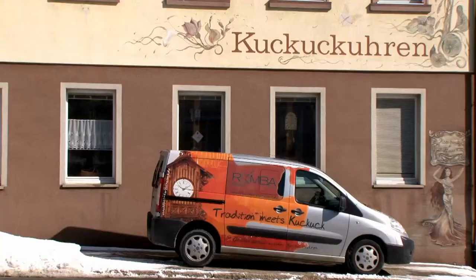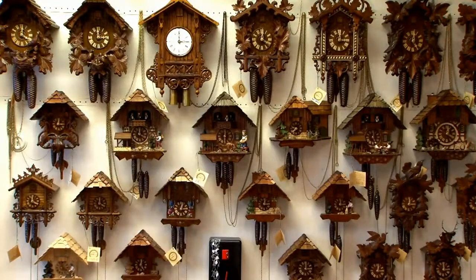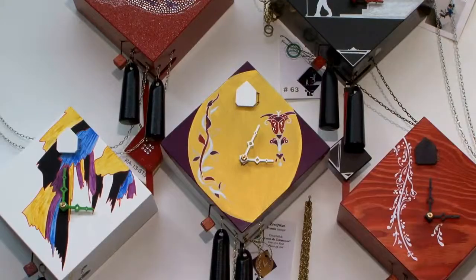My name is Ingolf Haas and I'm the fourth generation of the Rombach and Haas family. We are a small company focused on the best quality and are still manufacturing a diverse line of cuckoo clocks and other kinds of Black Forest clocks.